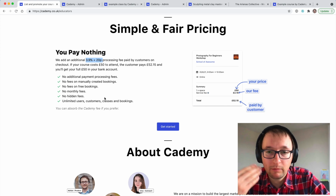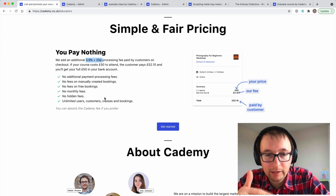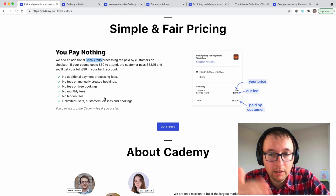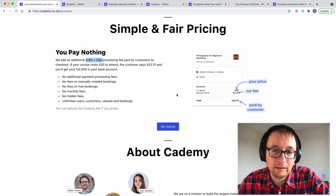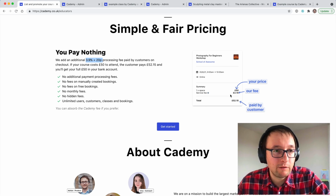So it's similar to how Airbnb or Just Eat or Deliveroo, any of these platforms normally work. Once you've picked your order and added your items to the cart, you get a little service fee at the end, which usually goes to the platform, which is us. So that means it's a win-win for everybody.